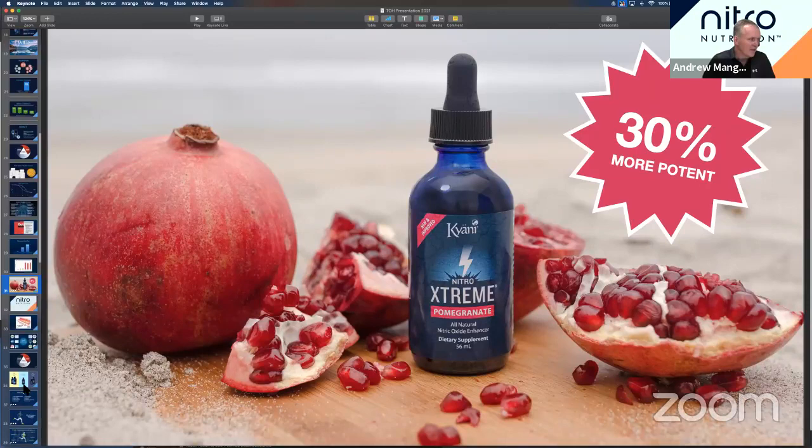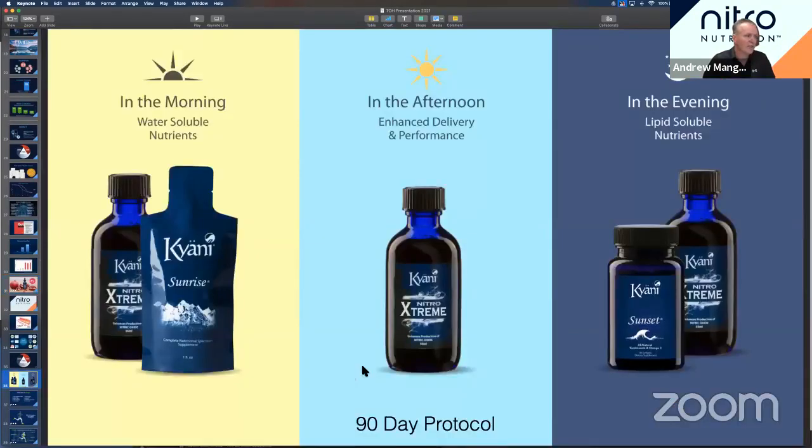Now let's talk a little bit about how we take the products. When we talk about our triangle of health, we take Sunrise in the morning. We recommend that people take Nitro Extreme before they take their Sunrise. And why do we do that? Because that nitric oxide support is so key for supporting delivery and absorption of the other nutrients. And then we recommend you do it again before you take your Sunset, and then throughout the day as needed, if you want a little boost.